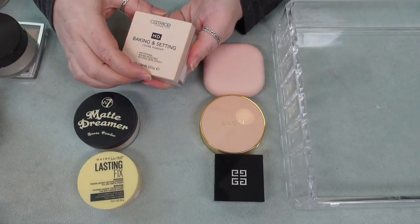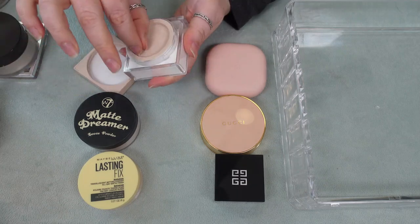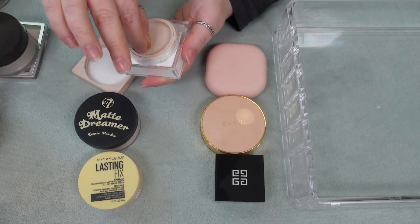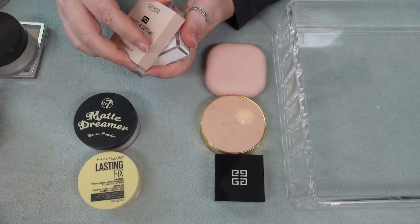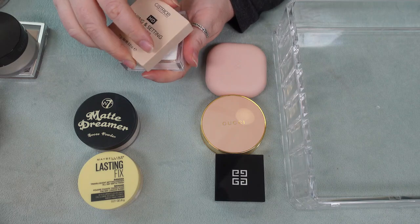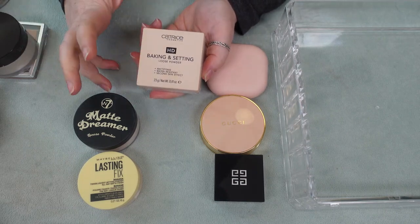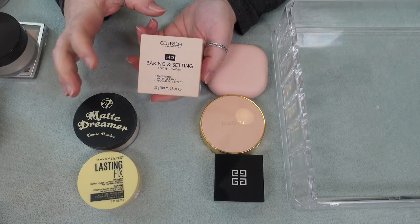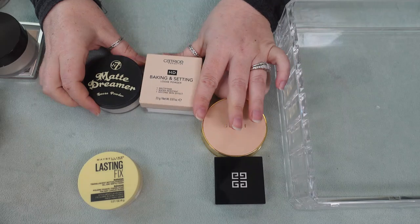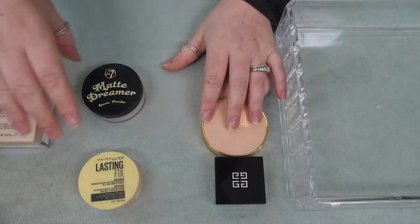Catrice, really good baking and loose setting powder. I don't bake that often, and this is a fully white powder, but boy, it sets you. Super finely milled, basically like smoke, as I heard Johnny Ross put it. Like when they're so finely milled, it's basically just like smoke that's just coming out. This is pretty good for a very specific purpose. It's supposed to be water resistant. I think that if I'm really trying to set my face, these two are the ones that I would reach for in the loose powder version. So Catrice gets to stay.